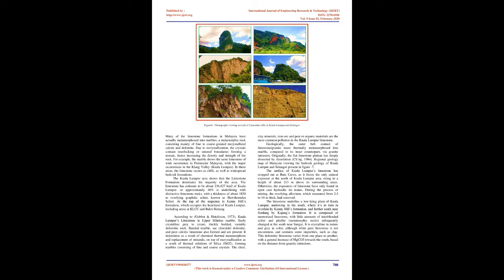This lower Paleozoic formation experienced its first phase of folding during the Devonian Age, followed by an extensive period of weathering and erosion. During the Permo-Carboniferous period, the Kenny Hill Formation was deposited upon the eroded surface of the Kuala Lumpur Limestone Formation to form an angular unconformity.